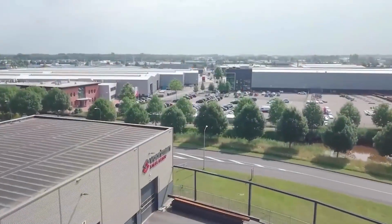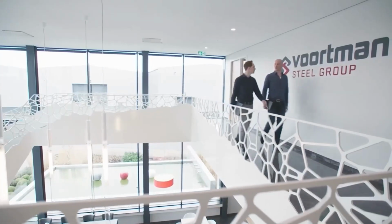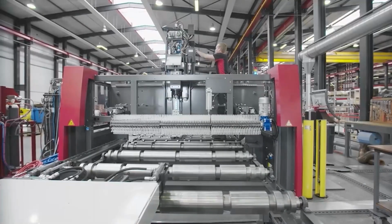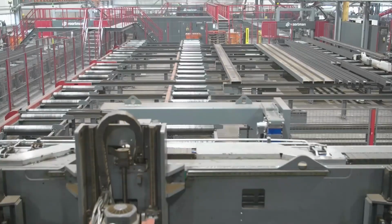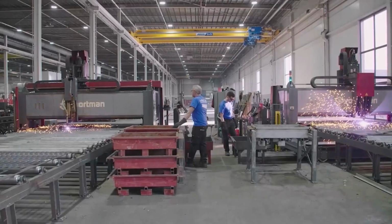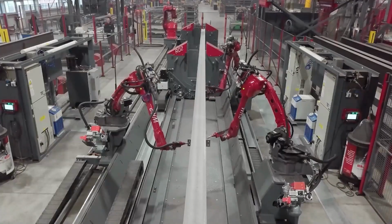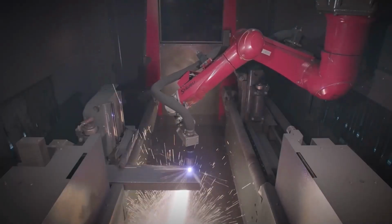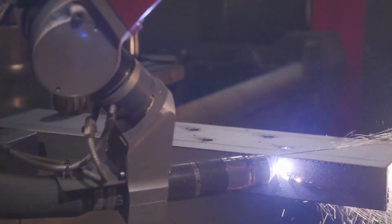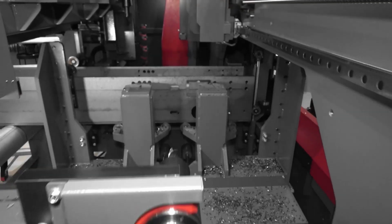Yes, sure. So Voortman is a provider of CNC steel processing machinery. And within those machines we incorporate a wide range of processes, such as sawing, drilling, shot blasting, painting, thermal cutting as well, but of course also milling. And that is the topic we're going to discuss today. If you look at the process of milling, then you see that the process is still quite in motion. So new tools are being added and new CAM approaches are also being developed to reduce the cost or improve the output of the process.